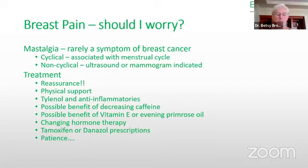There's a couple measures that I will recommend, none of which work 100%, but they're all worth trying. One, physical support, which sounds funny, is just like wearing a sports bra. Just a little bit more support, a little bit more compression can help with that breast pain. And often women who are really, really bothered will wear a sports bra night and day for the period of time when they have the most pain.